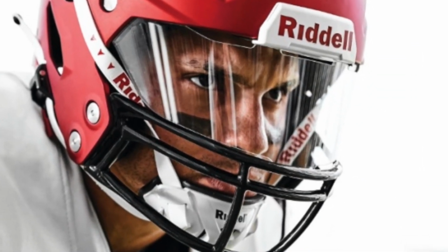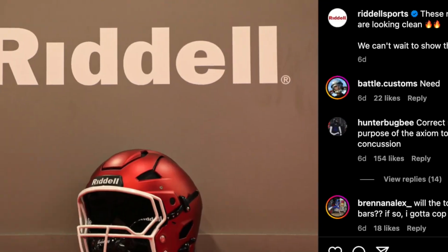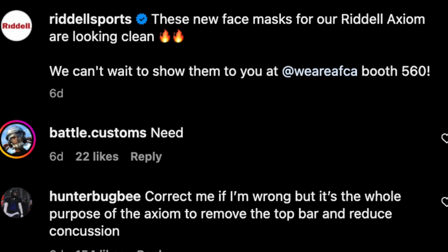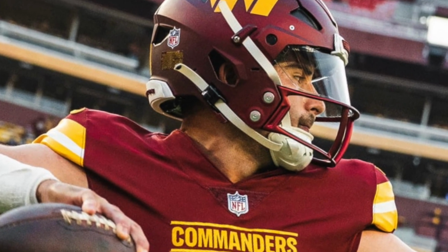Next is going to be the Rawlings Axiom Top Bar. Now, if you guys missed this on our podcast, we actually talked about that at AFCA. Riddell just announced that they're going to create a top bar version face mask for the Riddell Axiom. Now, a lot of people hated the Axiom before knowing anything about it just because of the way it looked. It got rid of the top bar of a face mask and was just a completely revolutionary design, although very safe, it didn't pass the eye test for a lot of people.